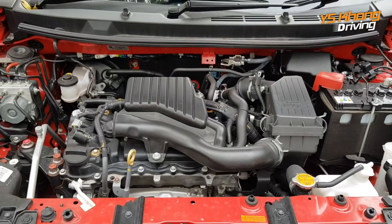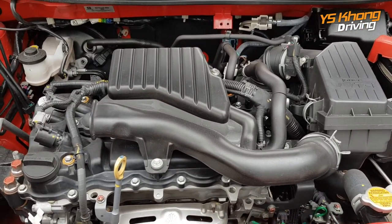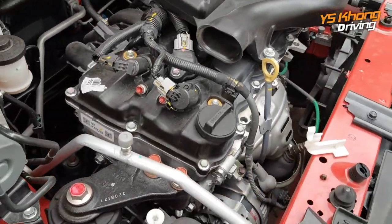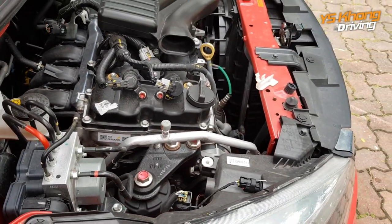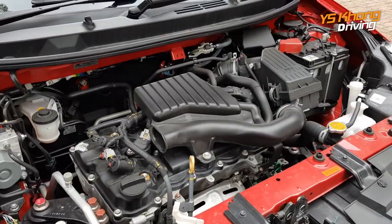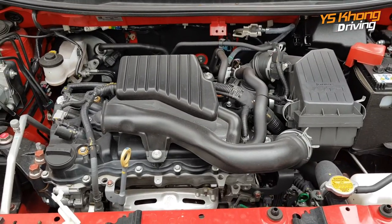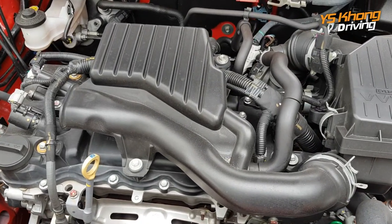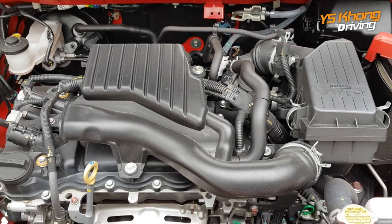The Myvi Advance comes with a four-cylinder 1.5 litre engine that develops 102 horsepower and 136 newton metres of torque. Looking at the engine, there are some common features between this engine and the 1.5 litre engines powering the Toyota series, such as the Avanza and the Rush, and also the Vios and Yaris. The horsepower figures are slightly different, in fact a bit lower than the Toyota counterpart. I think it's because of the tuning.